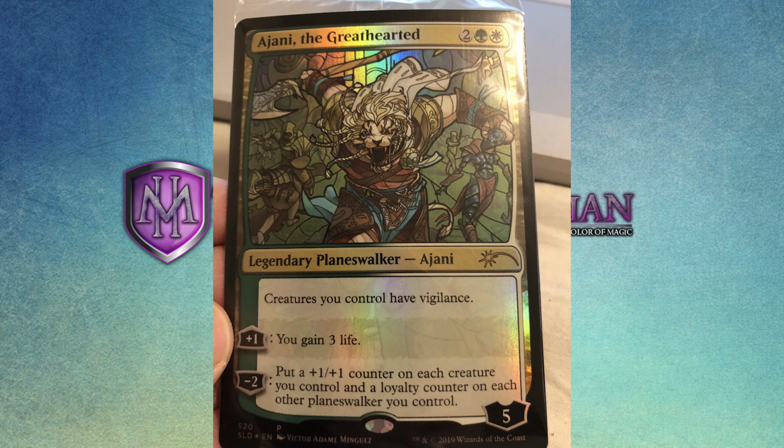And on the other side of Ajani, you have a Celestian Knight charging in. But man, I am a sucker for these stained glass artwork treatments. And Ajani looks absolutely incredible in this fashion. So this was just tucked in. This was just tucked into the secret lair along with the other cards.